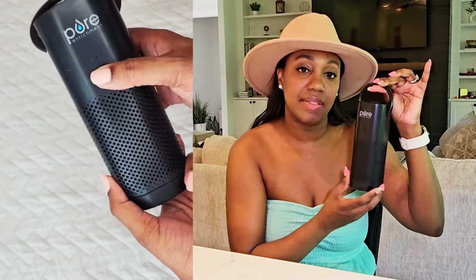Now look at this little guy. This is a portable purifier, which can help keep the air around you clean. It helps with dust, pollen. Also, if you are congested and things like that, this is great to have handy and travel with you, and you can stick it right in a cup holder.